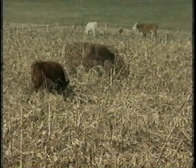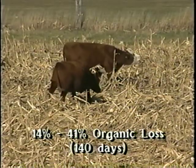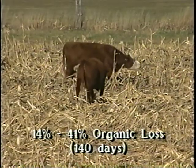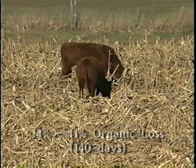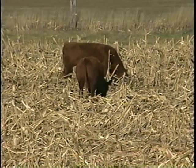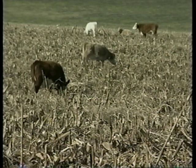Organic matter losses due to weathering have been tested at 14% in a dry year and 41% in a wet year over a 140-day test period. In an optimum system, strip grazing may be used to restrict grazing on some corn stalk fields in dry years, but these paddocks should be opened if conditions become muddy.